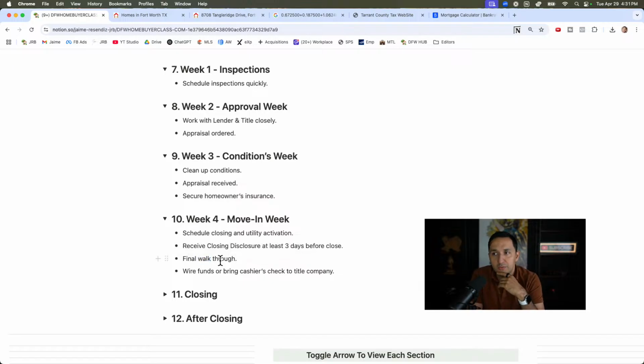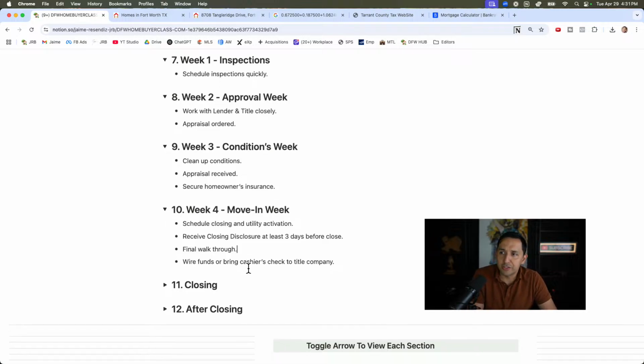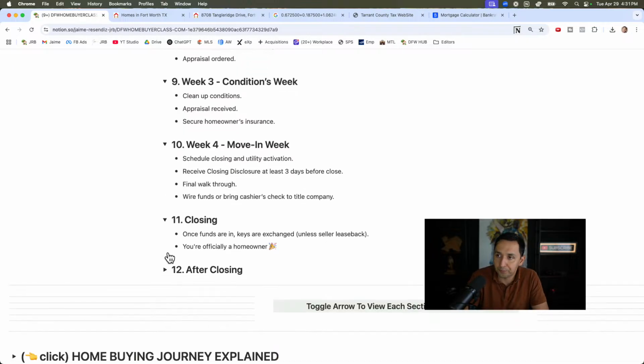You're going to be scheduling your final walkthrough. So either the day before or the morning of the closing, you as a buyer want to go to that property and make sure that everything is right with the world. You don't want to have bought this home and then find out that, oh crap, there was a huge leak and this should not have happened. You don't want that. You want to make sure that up until that last second, you know what the condition of the home is. And then once everything is good to go, you wire the funds or bring a cashier's check to the title company, not a personal check. Let me say that again, not a personal check. Make sure that you have the cash ready to go.